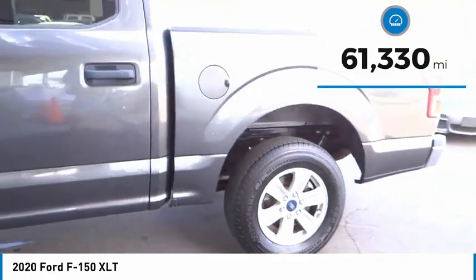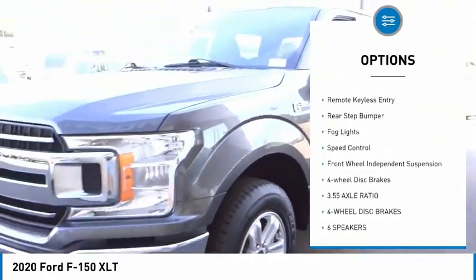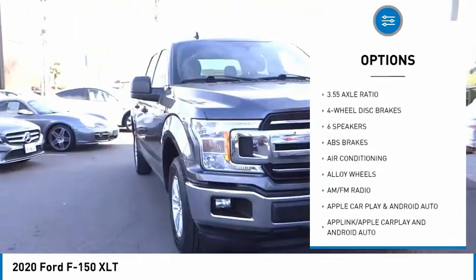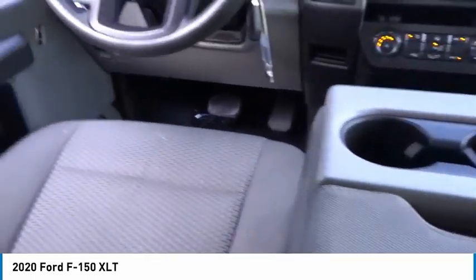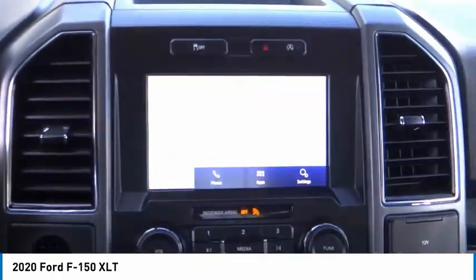Here are some of this vehicle's great options: electronic stability control, alloy wheels, brake assist, traction control, remote keyless entry, rear step bumper, fog lights, speed control, front wheel independent suspension, four-wheel disc brakes. If you like it online, you'll love it in your driveway. Take it for a spin today.